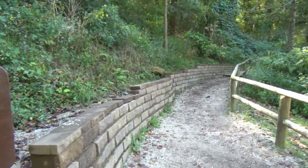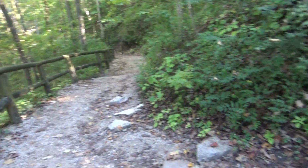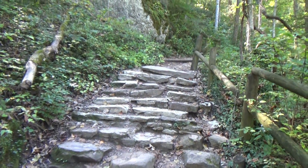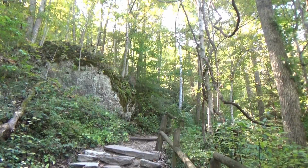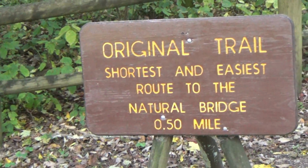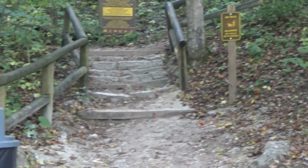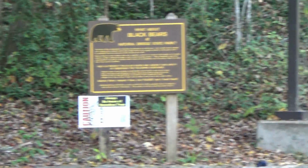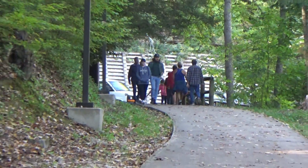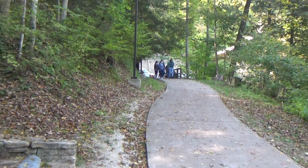Well, the trail continues here. From the river level, it's a lot of fairly steep climbing to get up to see the natural bridge. I've been climbing a whole lot more stairs, and I see now I'm halfway there. More stairs to climb here. And now I see there's a parking lot right there. So I climbed a half mile from one parking lot to another. Oh boy.